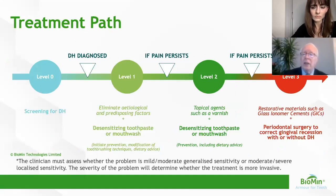So again, this is a model which was developed a number of years ago. It was originally based on the WHO pain model. Robin Orchards and I used this in one of our publications. And really, it's a stepwise approach to treating or managing sensitivity, and it fits in today with a minimally invasive treatment. So first of all, you would screen for dentine hypersensitivity if it's diagnosed.